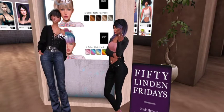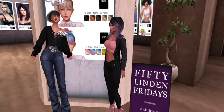But I think this is a really good possibility to get the 5-color natural pack.